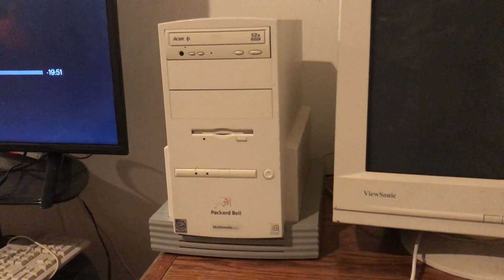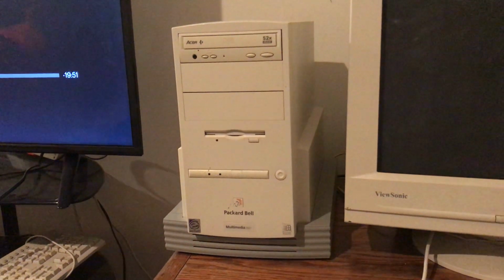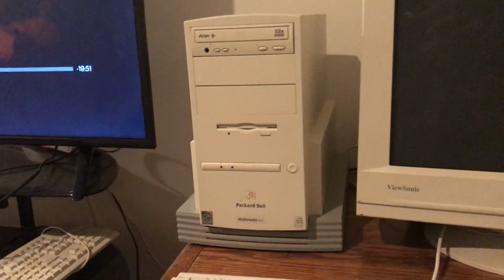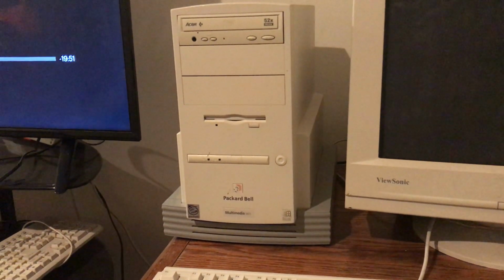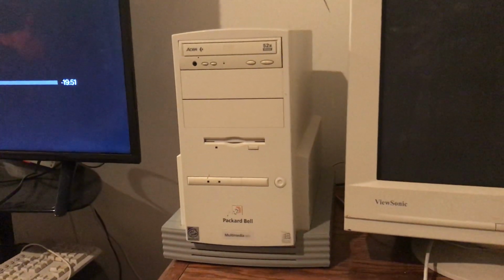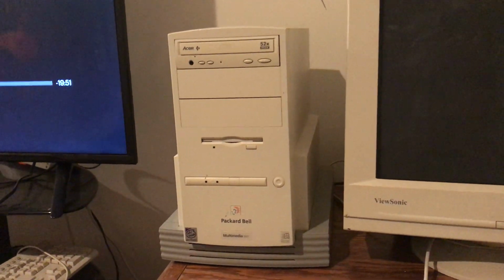But this one was listed under computer parts. That's why I never even really saw it. It had been listed for over a month on Craigslist, but I never usually look in computer parts. I'm always looking in the computer section, so I didn't see it until I looked in computer parts. And it was listed for $20, which is an amazing deal for an old Packard Bell system like this.